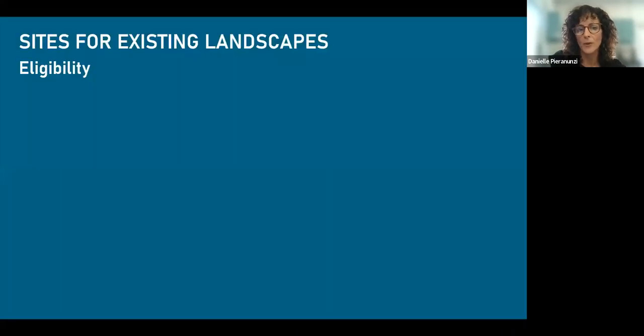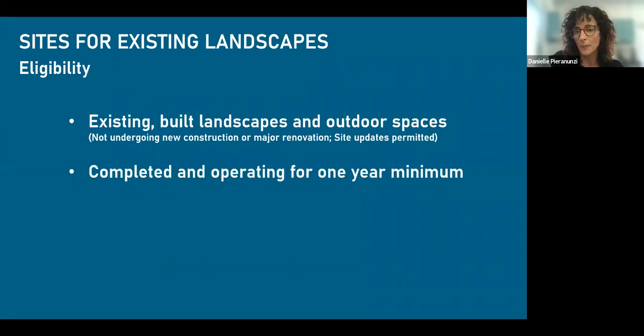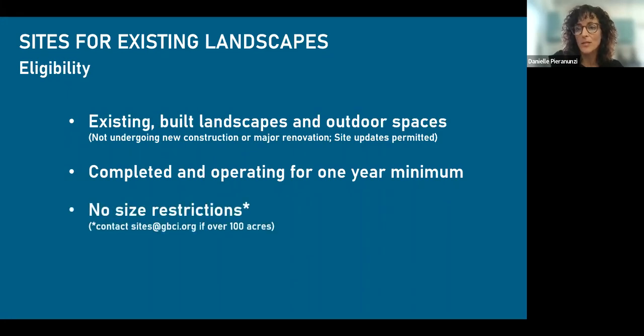And I'll just quickly end with what kind of projects this applies to. Again, this is for existing built projects, not anyone that is undergoing new construction or major renovation. We do assume there might be some site updates and those are permitted. We would like these projects to be completed and operating for 1 year minimum. There are no size restrictions, but we do ask that if you have a project over 100 acres that you contact us so we can discuss how it applies. And this does apply to all project types and locations.